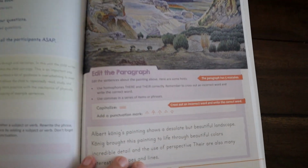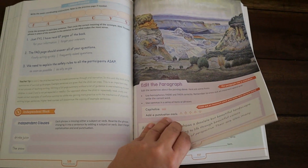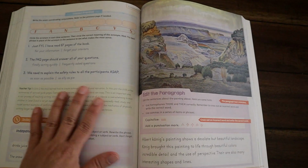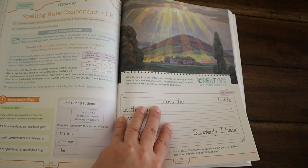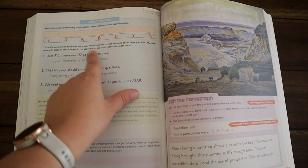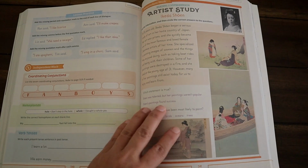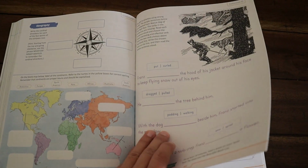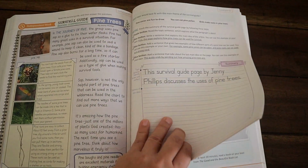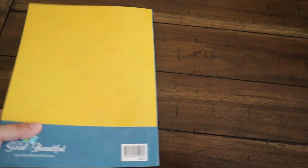Yeah, edit the paragraph. Oh, I didn't even see this. So they're editing a paragraph. Well, let's see how that works. And oh, I should tell you guys, we haven't even finished this one. So some of these lessons in the back here, we have not even gotten to. Oh, fanboys, oh, how fun. Coordinating conjunctions. So we haven't even gotten to a lot of these, just because that's where we're at in the book. So my boy is not completely done with this yet. So even though he's moving into the 4th grade, he is still going to be in level 3.